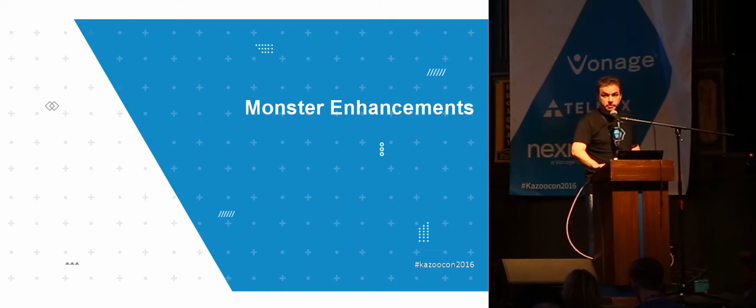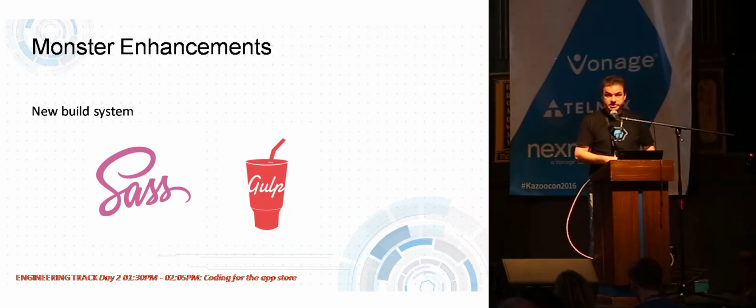And so that's it for the new Monster applications that we've built. Let's briefly talk about some of the Monster enhancements that we've made. One of the biggest ones, and if you are interested in this, the engineering track will be going over all the nitty-gritty details here. But you might have noticed that the Monster UI repository on GitHub no longer has just the source files. It actually has something called gulp and sass present in it.